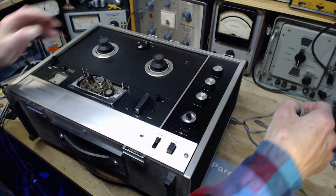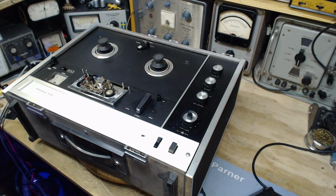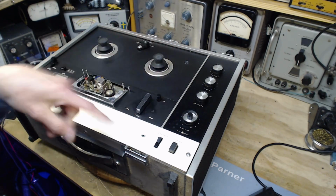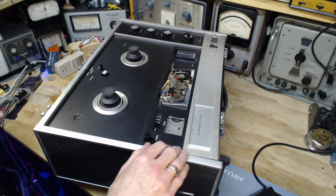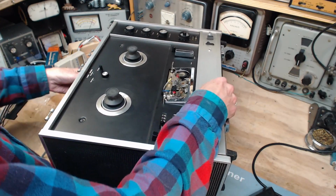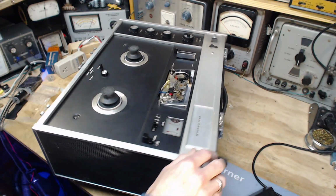Oh, I didn't plug in the power here. Once again, I don't have my cell phone with me, but if I did, I would just hold it out there and go, look at the cell phone. Look at this thing. What did it weigh? 40 pounds. Imagine your cell phone weighed 40 pounds. 40 pounds just to get a record and playback action.